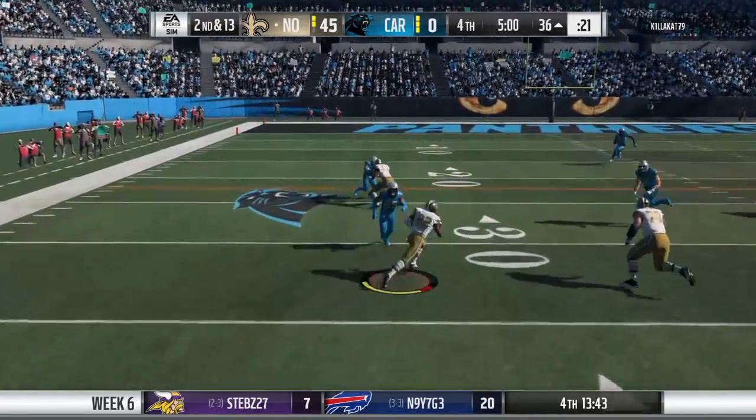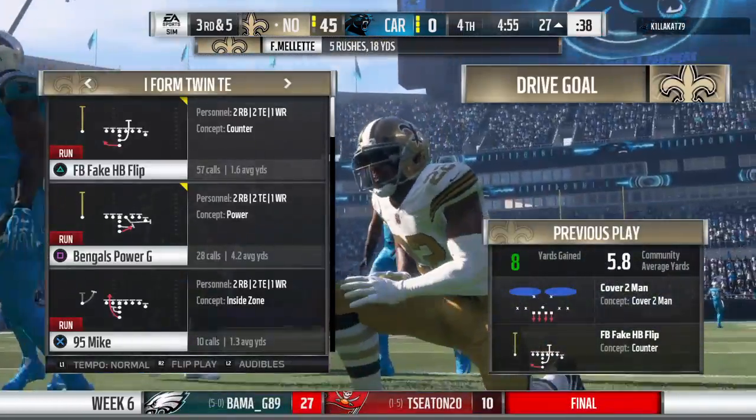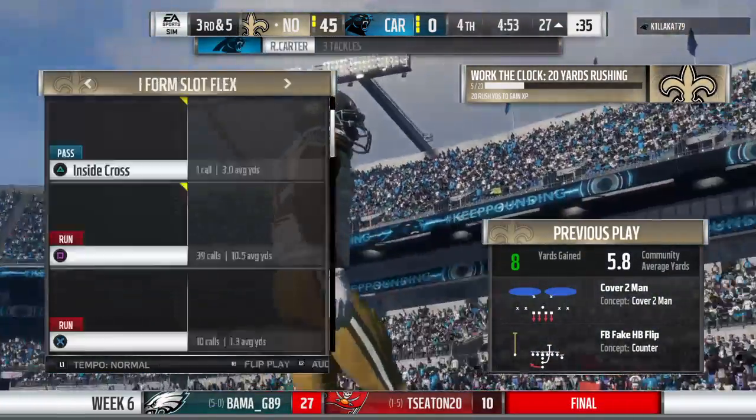And they'll run it here. And past the 30, down to about the 27. 8 yards on the run, and that cuts this down to a 3rd and about 5.